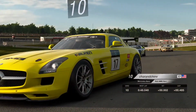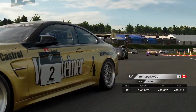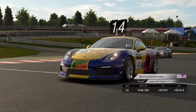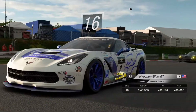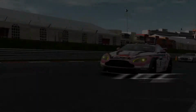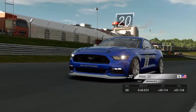Tenth place is Char and Ju. Eleventh place is Bloody Thorn 1887, once again using the Mercedes SLS AMG. Twelfth place is MM Holmby with a BMW M4. Thirteenth place is 8 or Bust on the Jaguar F-Type. Fourteenth place is T-Bone Cheesecake on the Porsche Cayman GT4 Club Sport. Fifteenth place is King Ghidorah 82. Sixteenth place is myself with a Chevy Corvette C7 Group 4. Seventeenth place, the Shadow User on the Dodge Viper Group 4. Eighteenth place is Mr. Blue Flag on the anime style Aston Martin V8 Vantage. Nineteenth place is Eric Scott on the Mercedes SLS. And twentieth place is Prius 22 in the Ford Mustang Group 4.